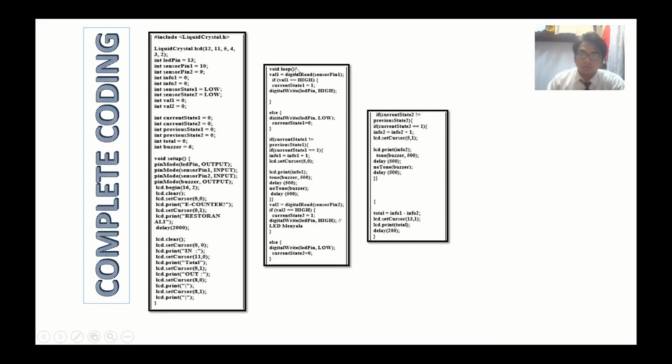Right, so in the void loop, we define the val 1 as digital read by sensor pin 1. So if the sensor pin 1 is high, the current state will be 1, and the digital write LED pin will be on, else the LED pin low and current state 0. Right, next, if the current state is not the same as the previous state, which means that current state is equal to 1. So here, we define info 1 +1.